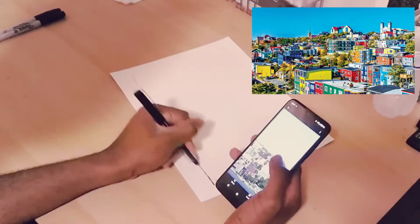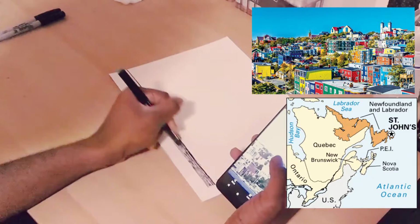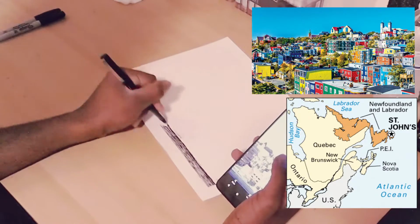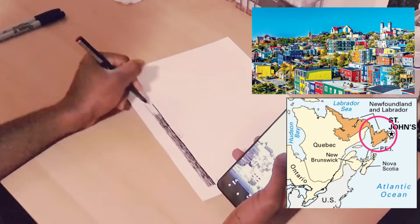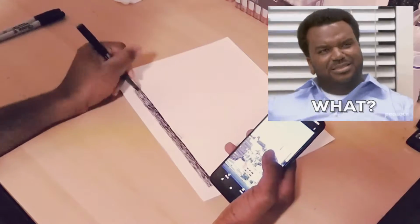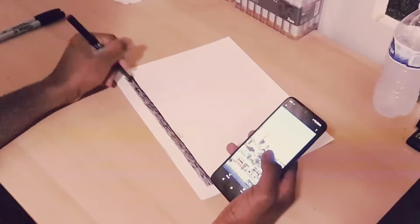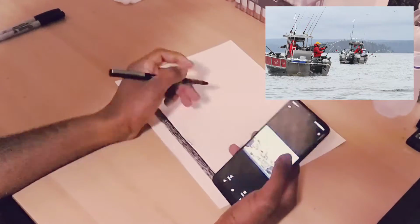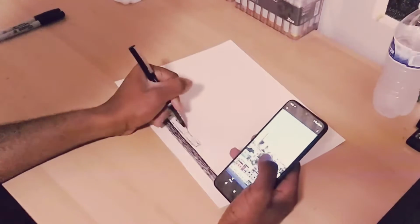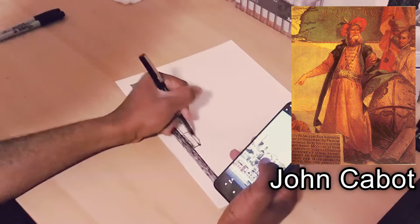St. John's is also the most populated city in the Canadian province of Newfoundland and Labrador. The city is located on the eastern tip of Avalon Peninsula on the island of Newfoundland. In fact, it is believed to be the oldest Canadian city, and it's one of the easternmost cities in North America. The area started off as a fishing ground during and towards the end of the 15th century. It is believed that the city got its name from an explorer named John Cabot.